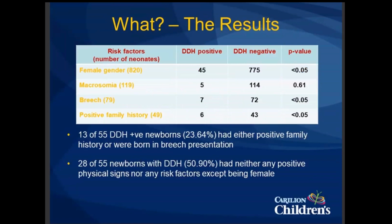And a total of 70 hips, but a total of 55 newborns were found to be DDH positive. And out of them, 13, that is 23%, about 1/4, had either positive family history or were born in breech presentation. And interestingly, more than 50% of the newborns with DDH, which was found on ultrasound, had neither any positive physical signs nor any risk factors except being female. So other than being female, they did not have any risk factors, and they also did not have any physical examination findings. So they want to emphasize that it can be easily missed by physical examination or risk factors.